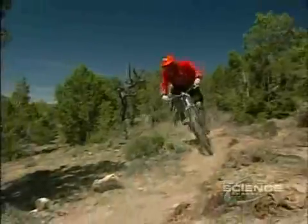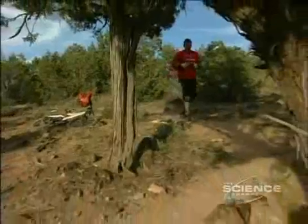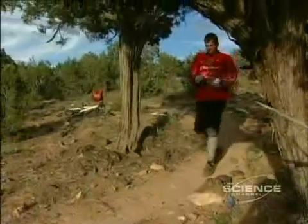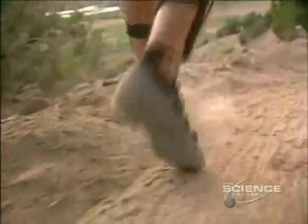The next important skill is cornering. You've got to learn how to adjust your center of gravity as you navigate tight turns. Now this corner looks like it's bermed, which is a bank that I can use to bank my tires against, but it's really not. It's not very firm. As you can see, it's very soft. So I'm going to think about leaning my bike, but not my body.